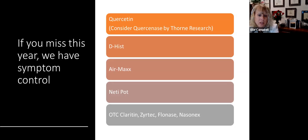And we also want to mention that there has been some suggestion that the long-term use of antihistamines can be associated with an increased risk of Alzheimer's disease later in life. So we don't want to take these medicines all the time. Now, if you get stung by a bee, I really want you to take some Claritin or Zyrtec because it's going to reduce the amount of inflammatory reaction that you have, reduce the itch and the discomfort, but that's not an everyday thing.